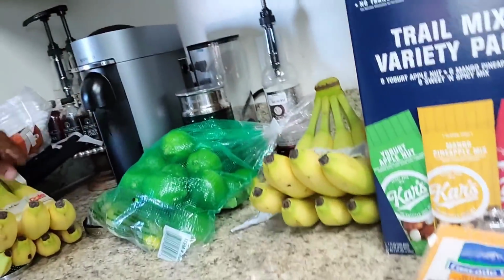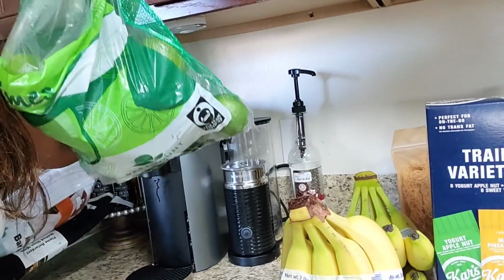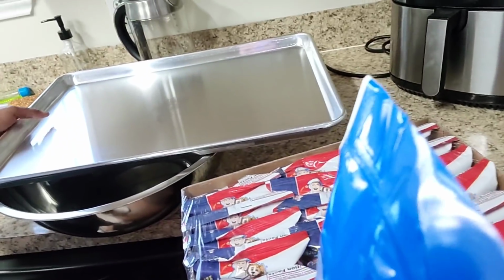More bananas because they've been eating bananas like crazy. Some limes for my lime water that I make with the sea moss. And then I picked up some other things. I went ahead and got another pan.